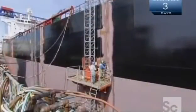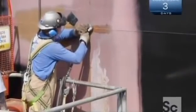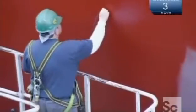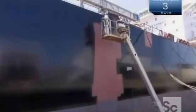Other workers grind welded seams on the ship's outer skin. This evens the surface for painting. The paint is an epoxy blend that resists corrosion in salt water. They apply it in 3 or 4 layers and measure its thickness with a special ultrasonic gauge. In total, they spray more than 38,000 gallons of paint on this tanker.